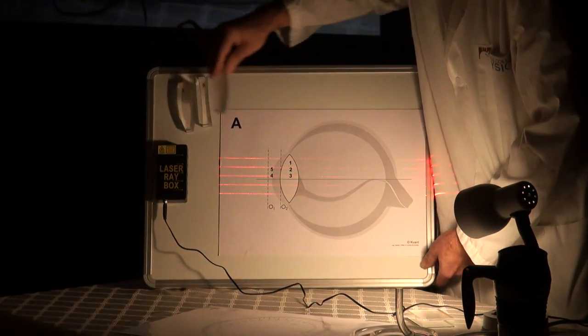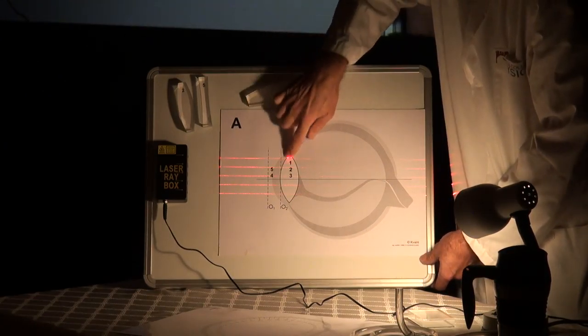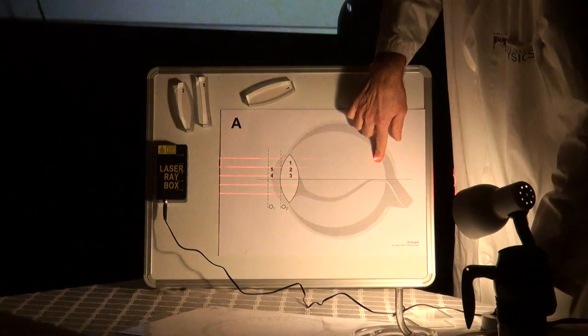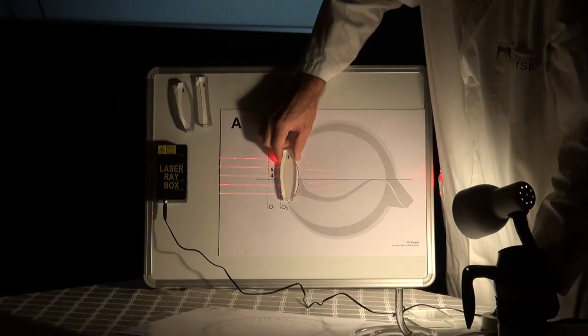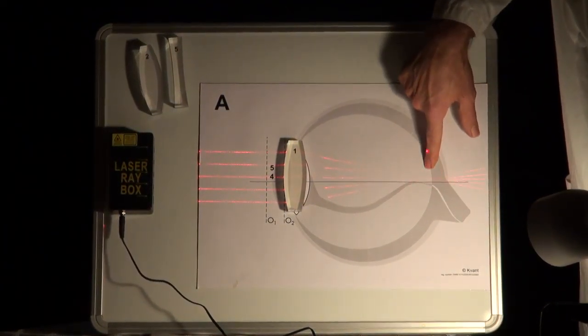So let me show you here. I have a model of the eye. Okay, that's the eye, a human eye. And we have a lens. So if we had no lens here, the light would come in and it wouldn't focus on the back where our receptors are. Our receptors are back here. And so this would just be a really blurry image. We wouldn't be able to see anything.